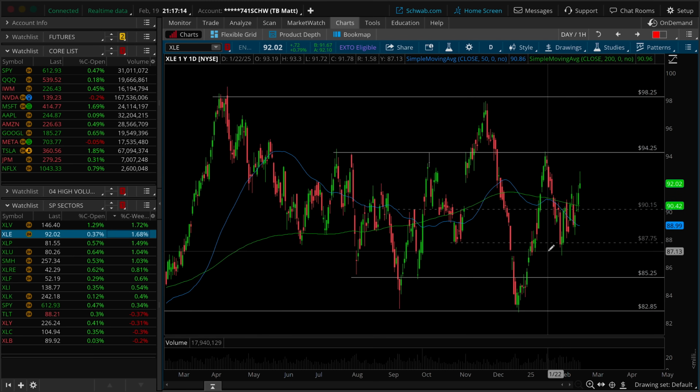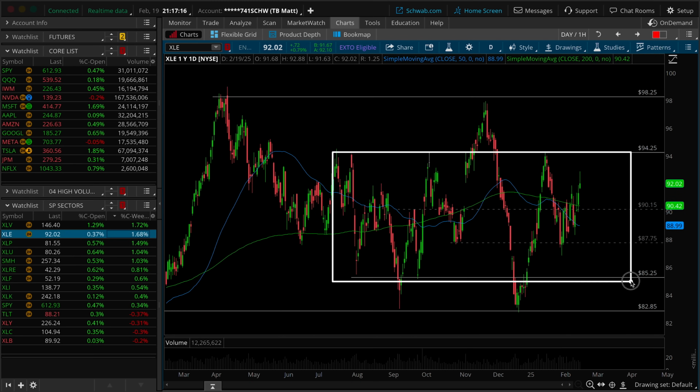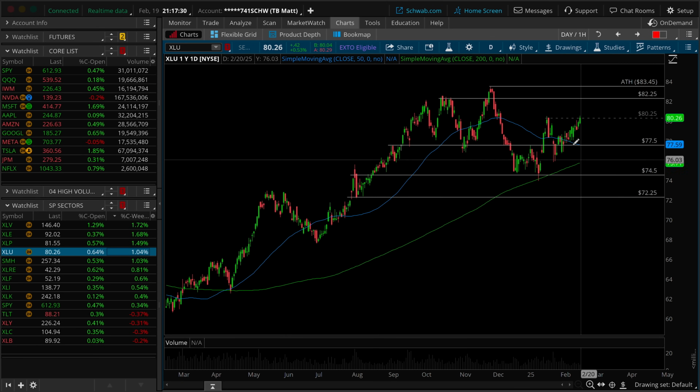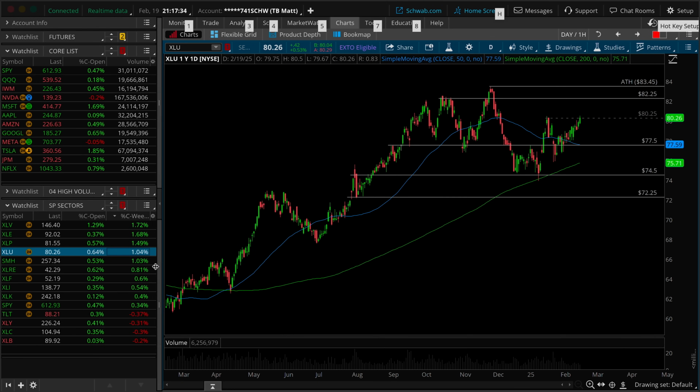If we take a look at energy, it's still inside of its range here. We'll be more concerned when a new swing high takes place. Getting there, upward pressure is upward pressure. XLP looks okay. Upward pressure is upward pressure. It's more about the posture here that's not a huge red flag, but a small white flag maybe. If we look at utilities, not pushing new all-time highs, but it is outperforming on the week. So again, upward pressure is upward pressure.